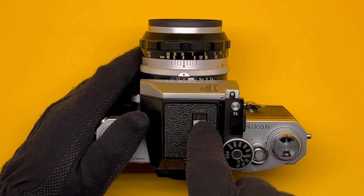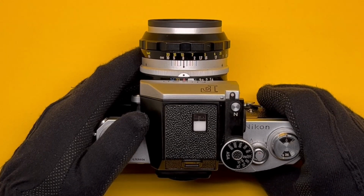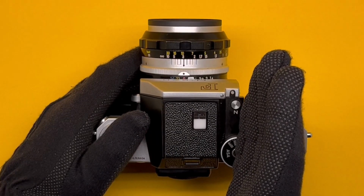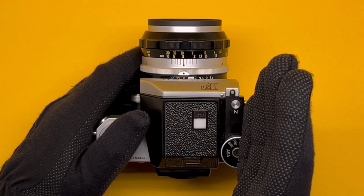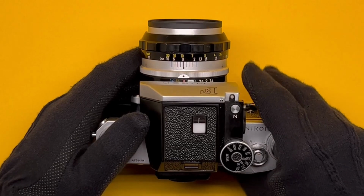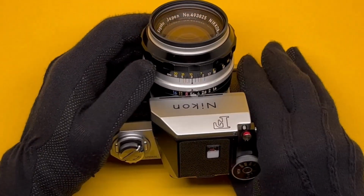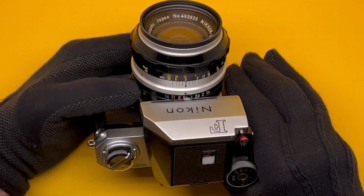You can alternatively look at this window over here. Now, something that drives people crazy is that the left side of the needle means overexposure, the right side means underexposure. The conventional thinking nowadays is the right side means overexposure, left side means underexposure. But this twisted logic comes from the settings of the aperture ring. You can see 16 is on the left, 1.4 is to the right. So if it's overexposure, you have to twist this way.